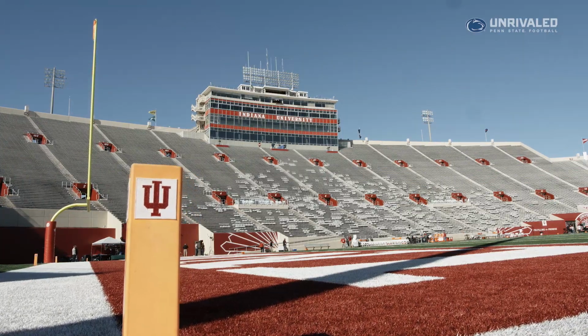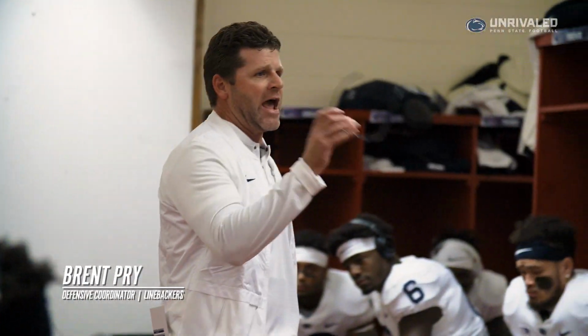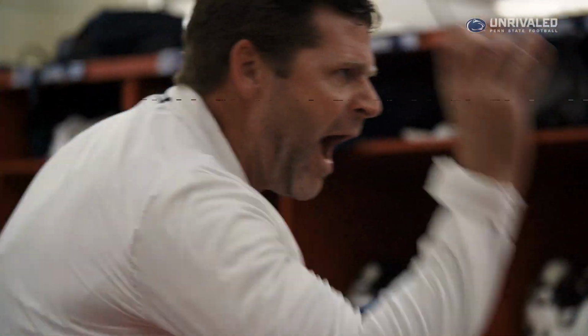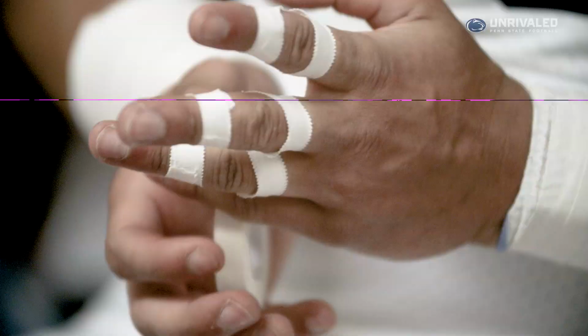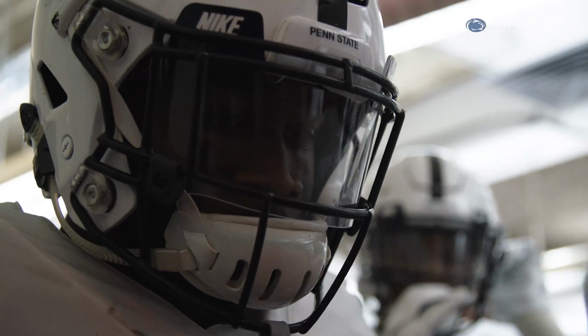You came to play every snap, and you make sure he understands how you're going to play the game today. You make sure that he understands how we are going to play. Leave it on the field one play at a time. You hear it time and time again. 6 seconds at a time. Yes, sir. One play after another.